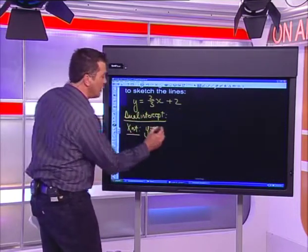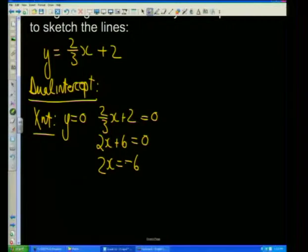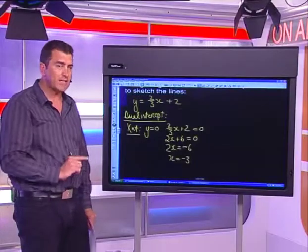Now here, if y is naught, I have 2 over 3x plus 2, which is 0. I multiply the whole thing by 3. I get 2x plus 6 is equal to naught. I kick the 6 over. 2x is equal to negative 6. Don't forget, if you transpose over the equal sign, the sign changes. I divide by 2, and x will be minus 3. Now I've got my x-intercept.